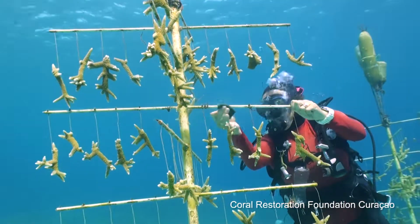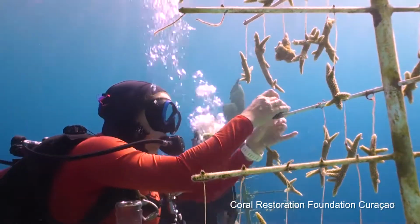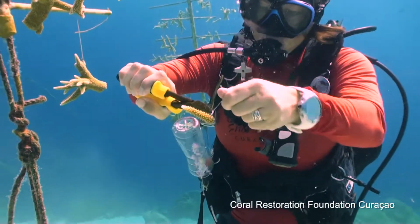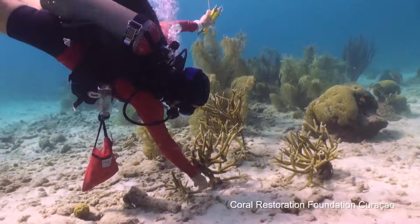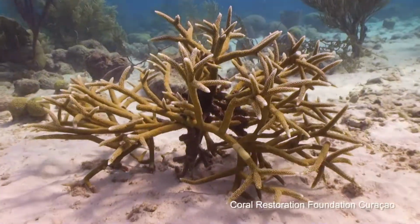They have to be cleaned regularly, allowing corals to regrow, at which point small fragments are cut off and placed back on the trees to grow a further coral. This process is called non-sexual reproduction. Once they are big enough, they get planted back out on the reef through tables, clusters and nails.